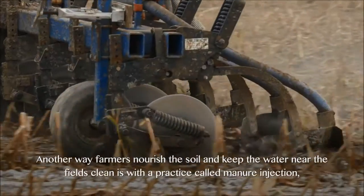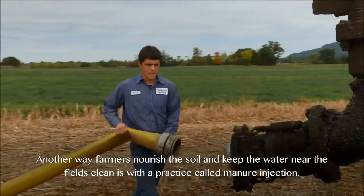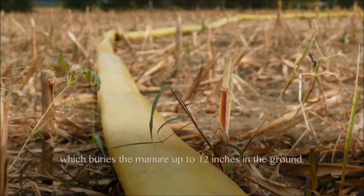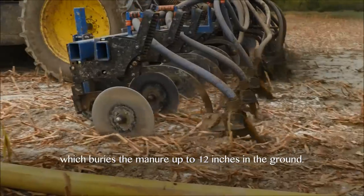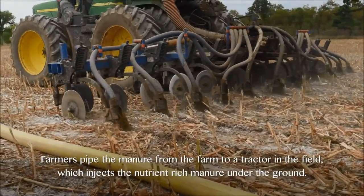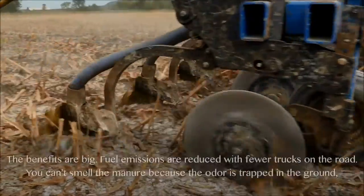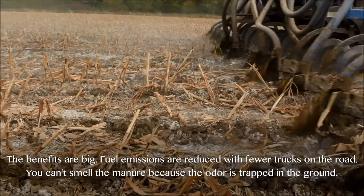Another way some farmers nourish the soil and keep the water near their fields clean is with a practice called manure injection, which buries the manure up to 12 inches in the ground. Farmers pipe the manure from the farm to a tractor in the field, which injects the nutrient-rich manure under the ground. The benefits are big.